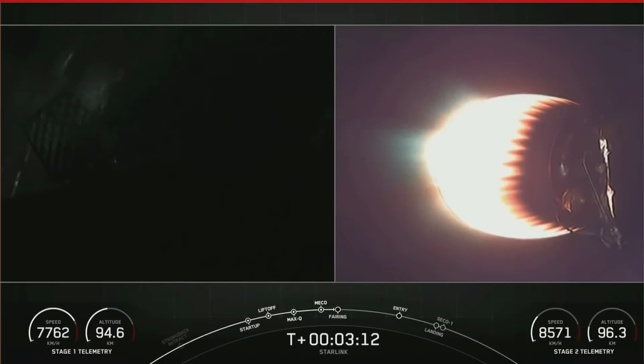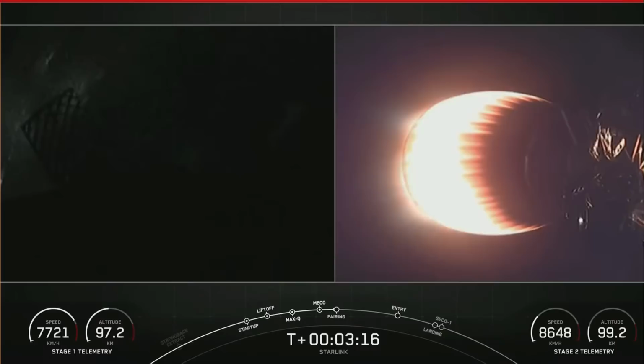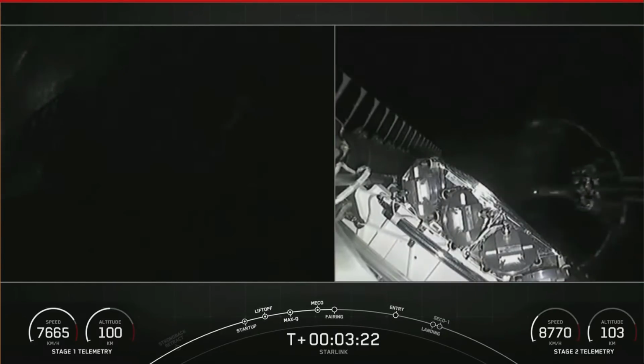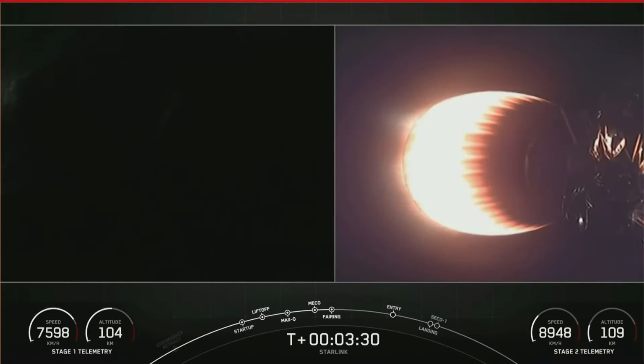That marks the 5th flight for one of the fairing halves and the 4th flight for the other fairing half, and we will attempt to recover both fairing halves again to use on a future launch. And there you could see on your right-hand screen the fairing halves deploying.